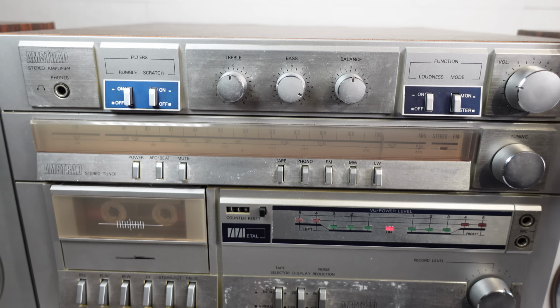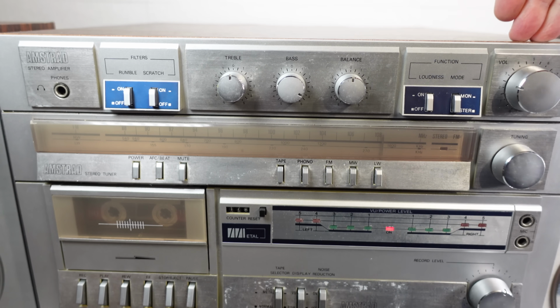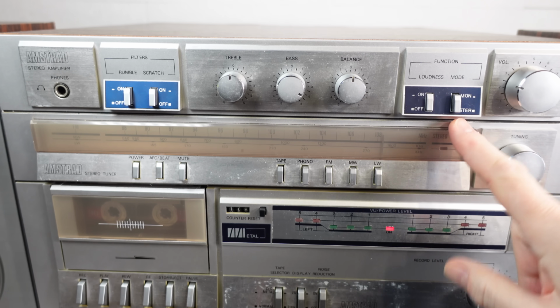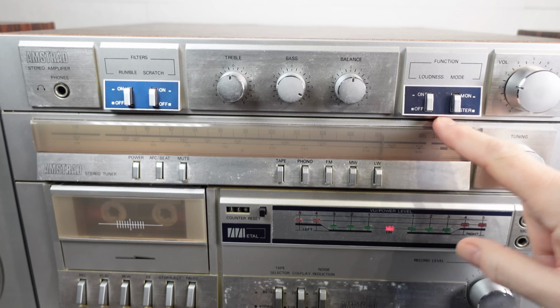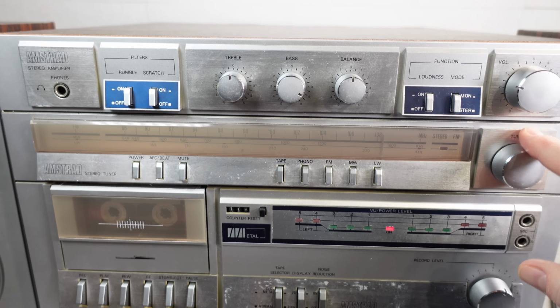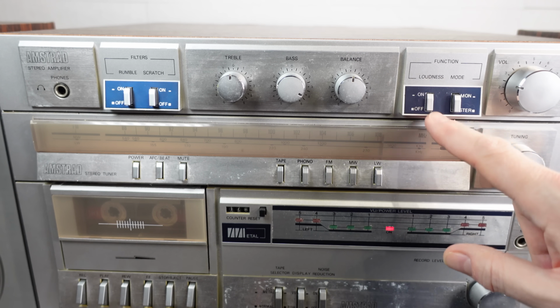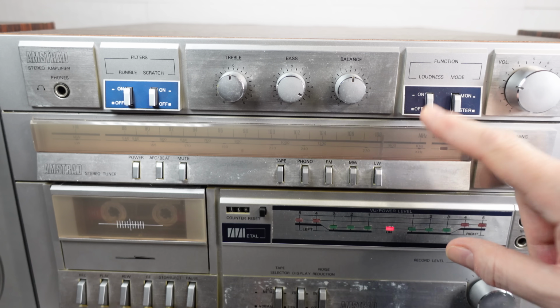And just rounding out the rest of the controls, along the top middle here we've got the standard treble, bass and balance knobs. On the right is the volume control. Next to there we've got a mono or stereo switch. That'd mostly be used in conjunction with the FM radio. If you weren't getting a good stereo signal, knock it into mono. And then loudness, if you were to activate that, you get more bass at lower volumes.